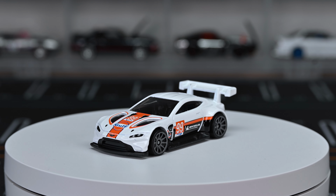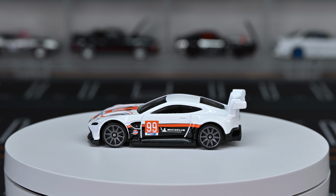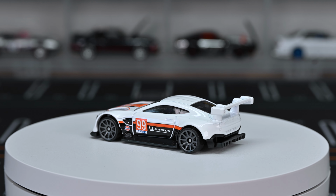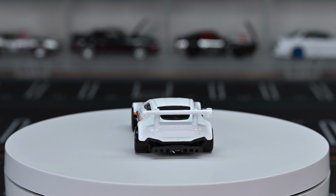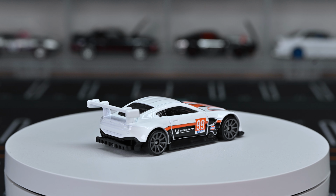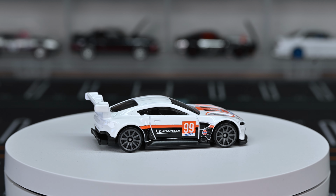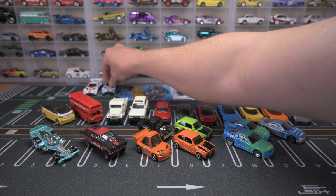It's got the Michelin on the side, 99 in that square. It's got a lightly smoked window tint with black interior, black base, gray 10-spoke wheels, and it's got a huge, nice racing wing in the rear. It's also got a roll cage. It's got headlight details, but it does not have taillight details. Alrighty, let's go ahead and park up this Aston Martin right next to the other one.